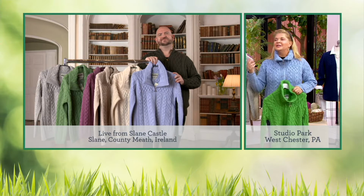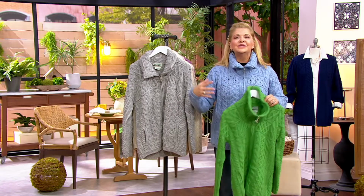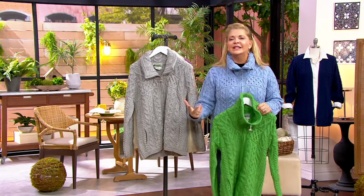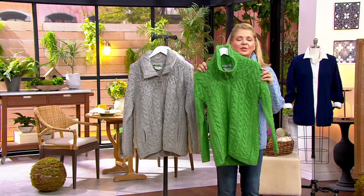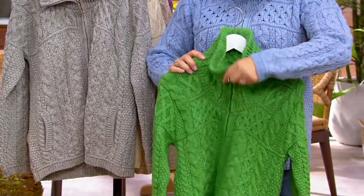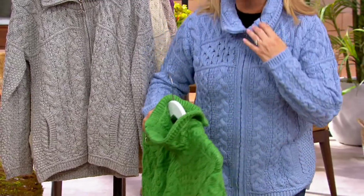Ireland, Barry, to me is this place that, whether you're Irish or not, it's so welcoming. It's all about family. It's all about tradition. These are not only beautiful, beautiful sweaters, but they have tradition to them. This neckline on here is absolutely gorgeous, and it's not tight.